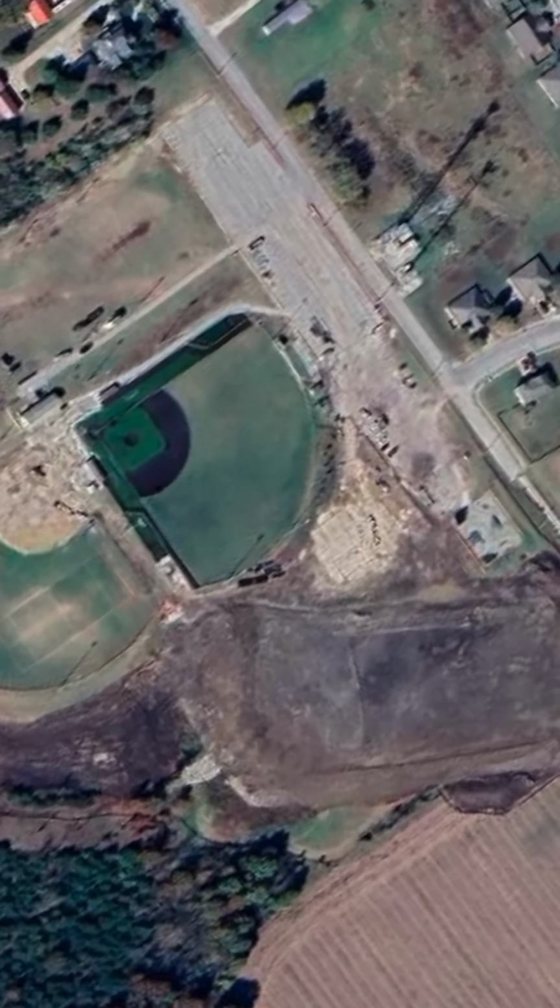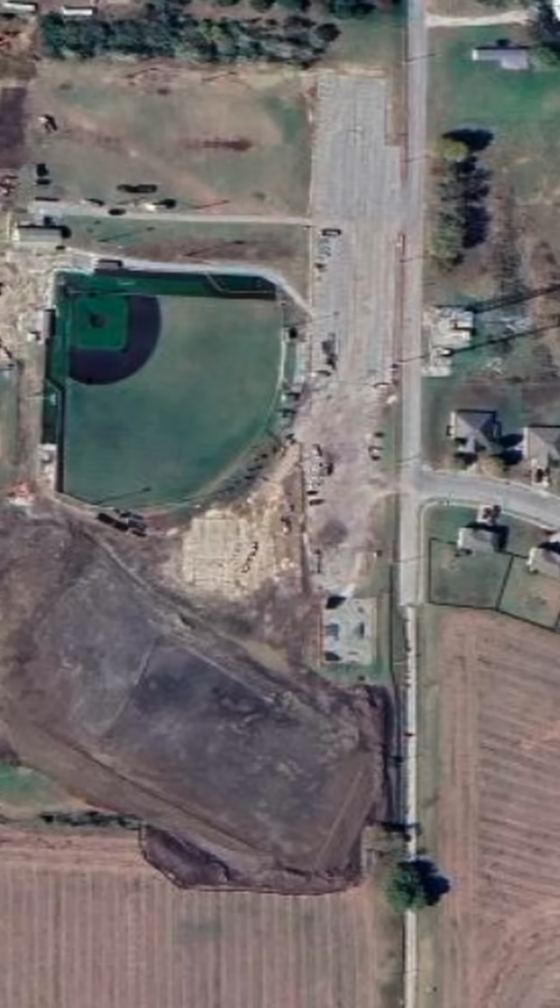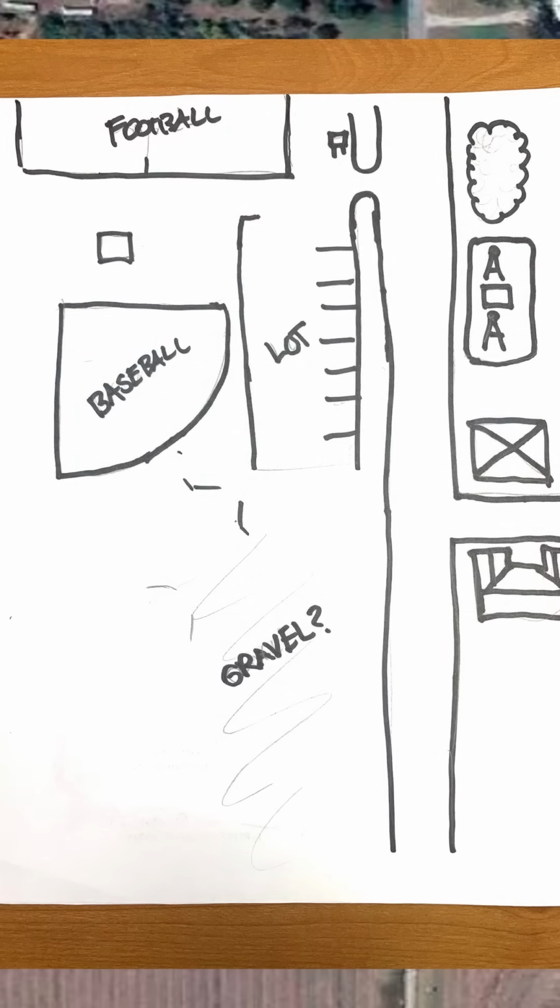If we rotate this satellite image, we can see that the arrangement of fields, roads, houses, and towers all appear consistent with the positions from the video. So I zoomed in and checked it out. And when I did, one of the first things I saw was that sign at the end of the parking lot. And guys, that was it.